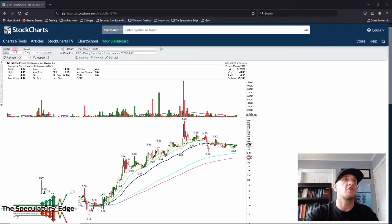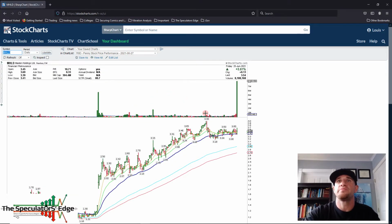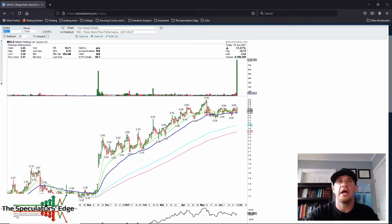Okay, so the next chart that we're going to go over, MHLD. This one here, really nice right here. We are in a secondary base, or more of a third base right here. So your first base coming in right here, your second base coming in right here, your third base coming in. We are in a nice stage 2 uptrend here. Okay, nice. The prior trend greater than 25% here.